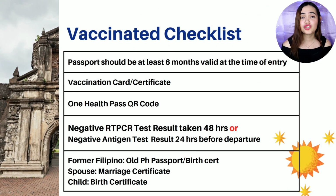Your passport, it should be at least 6 months valid at the time of entry. Your vaccination proof. Your One Health Pass QR code. Your negative test result if you don't have a booster. For former Filipinos, an old Filipino passport or a Philippine birth certificate. For the spouse, a marriage certificate. For the child, a birth certificate.